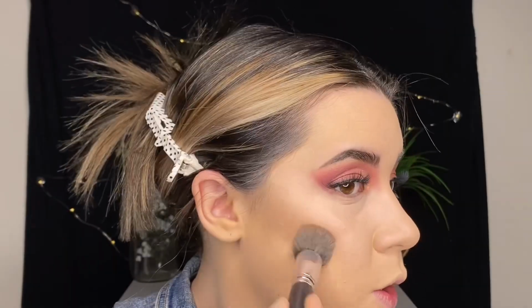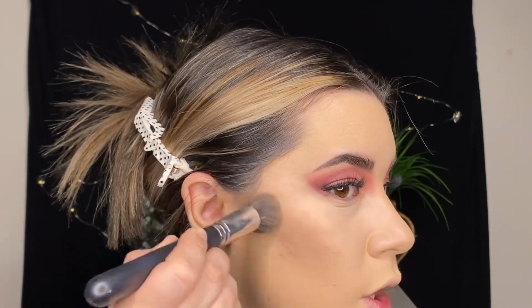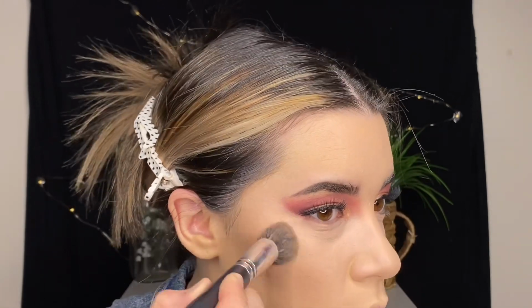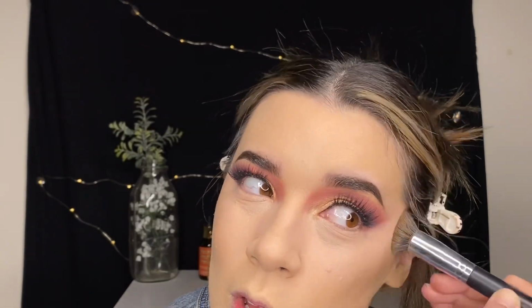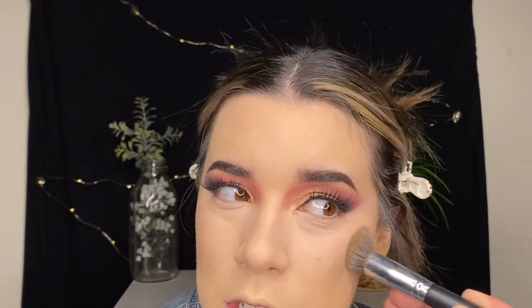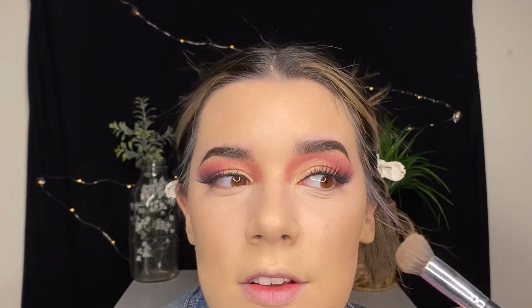And I'm just taking a little bit on the cheekbones. And this is really like the only place I'm gonna focus this today because I don't wanna look too bronzy. I wanna look more blushy today. So I'm just adding this for a little bit of definition in the cheek area and maybe a little bit on the jawline. And that is it.